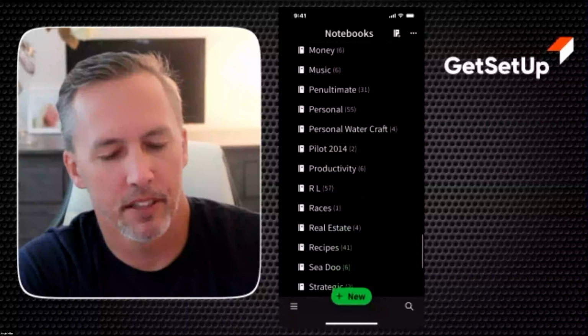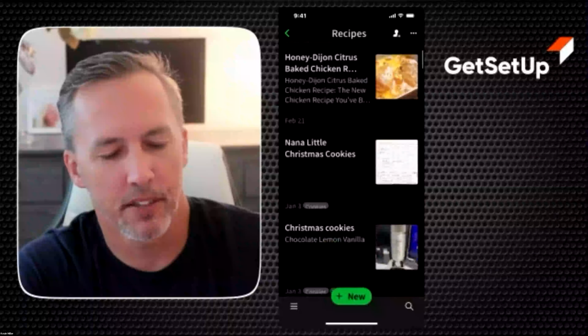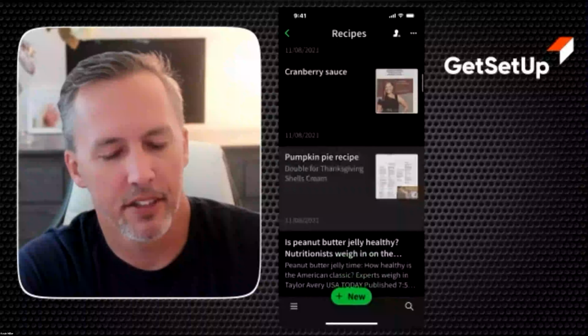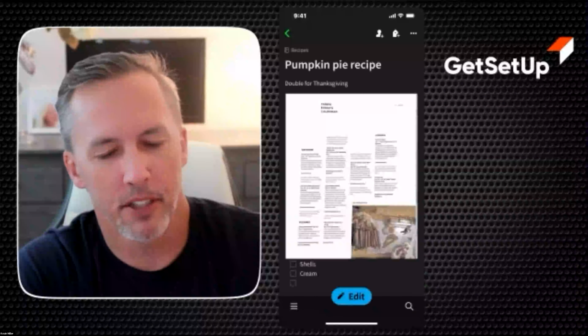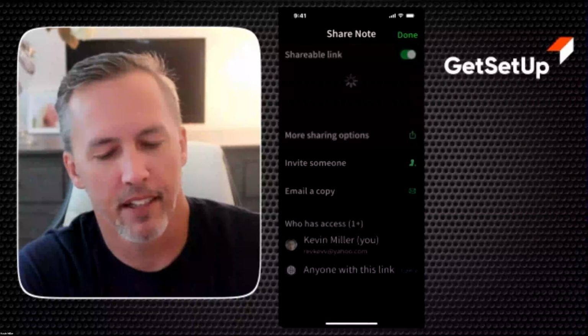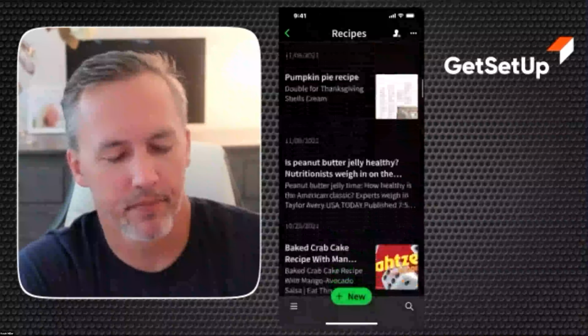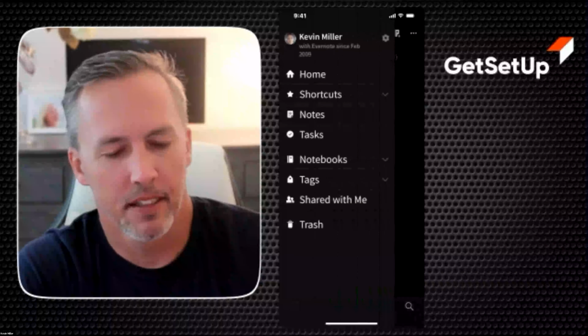What's a big one that's in here? Here's recipes, lots of recipes. And they're all there. And you can share a recipe with somebody if you wanted to. Say this pumpkin pie recipe, you wanted to share it with somebody, you click the share button and you could get a link and send them the link. Or you could put their email in and email it to them. It's really nice.